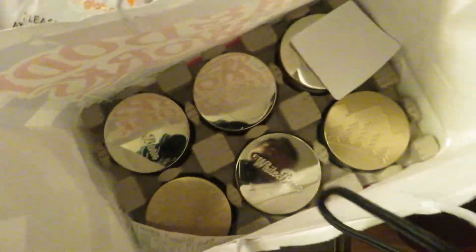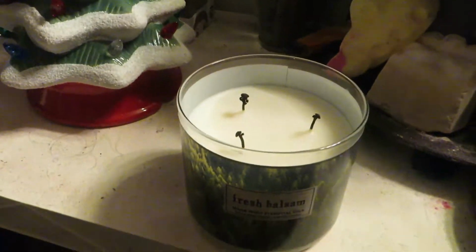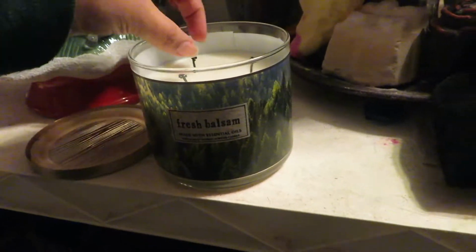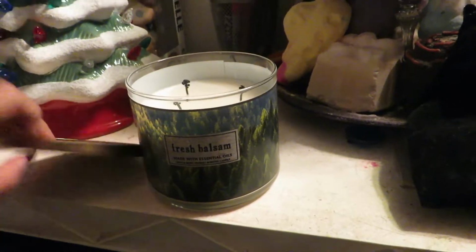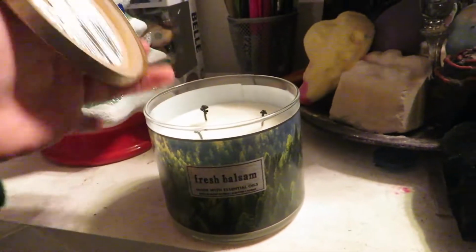And then here's the aftermath of Candle Day. Oh my gosh. And then here is fresh balsam from Bath & Body Works. And I actually need to use one of those things that cuts the wick. So I should order one off of Amazon because this is actually not really that great for the candles. Is this empty? Nope.